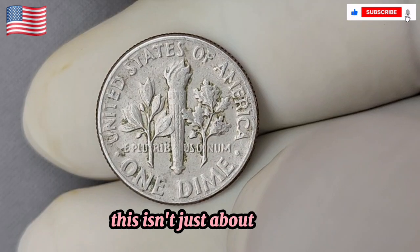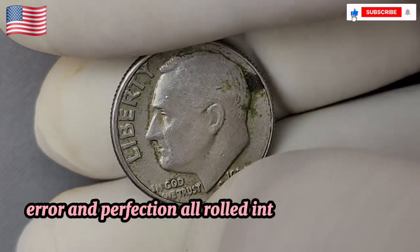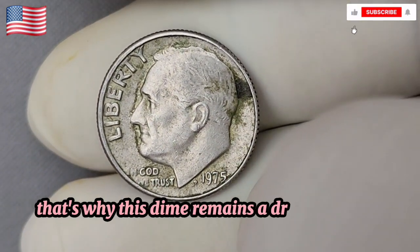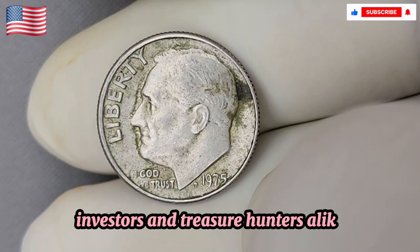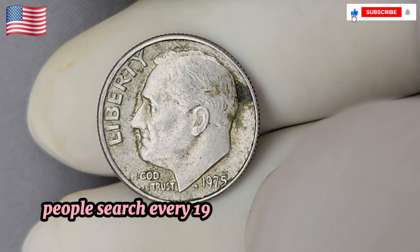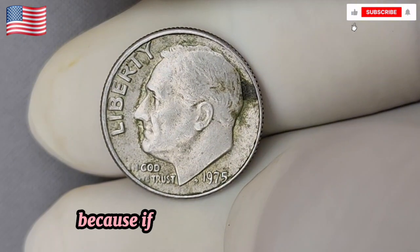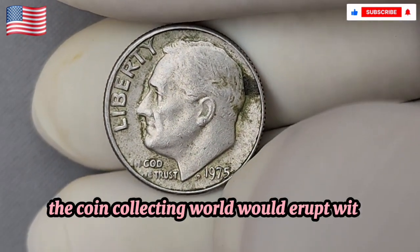This isn't just about money, it's about rarity, error, and perfection all rolled into one tiny piece of metal. That's why this dime remains a dream find for collectors, investors, and treasure hunters alike. People search every 1975 proof set hoping to uncover another one. Because if a third coin ever surfaces, the coin collecting world would erupt with excitement.